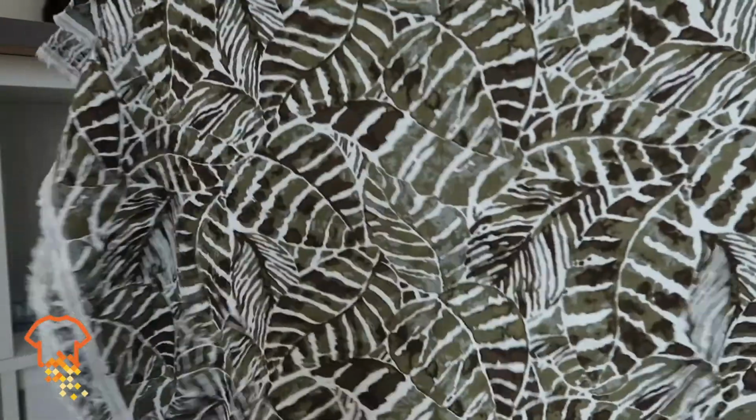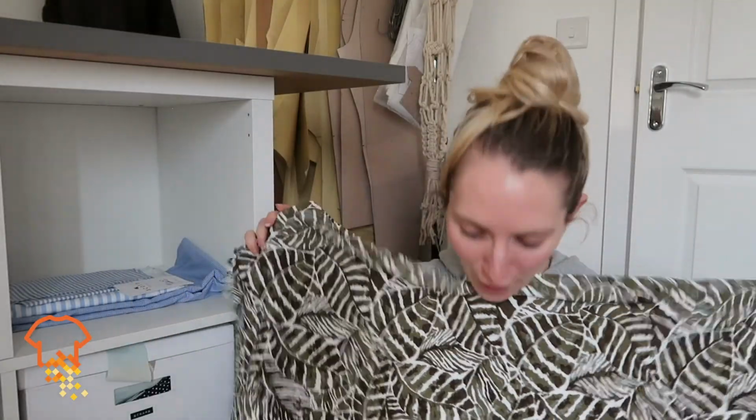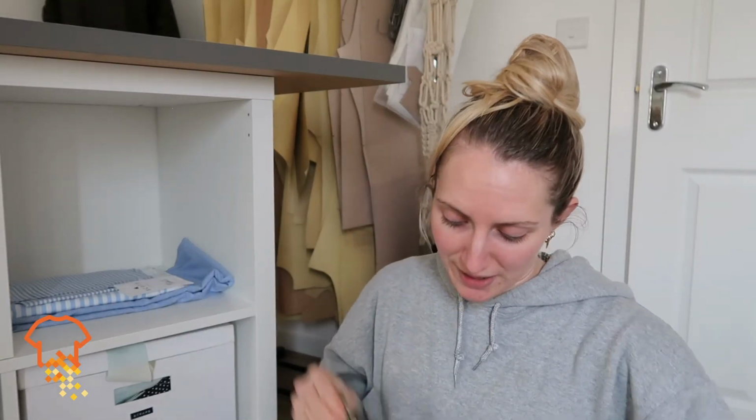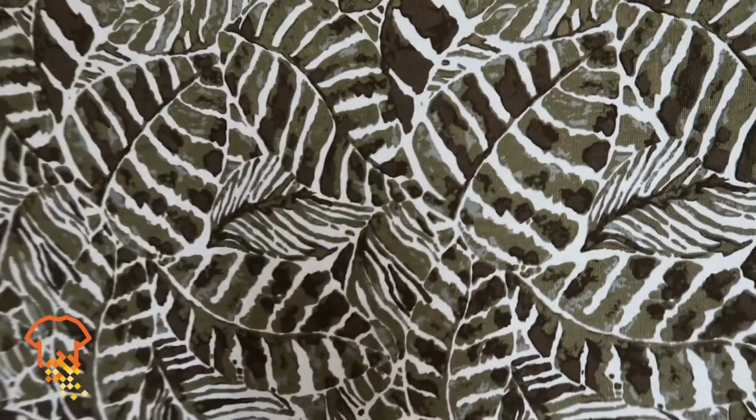And then I also have this other, I believe, again, this is a linen viscose, but it's very, very fun. And I love this. And again, I think a little two-piece or just a really nice top, or maybe even like a mini sundress would be really cute in that. And I like green. This doesn't read green on the camera. It is kind of greeny brown, but it's a lot more green in real life.